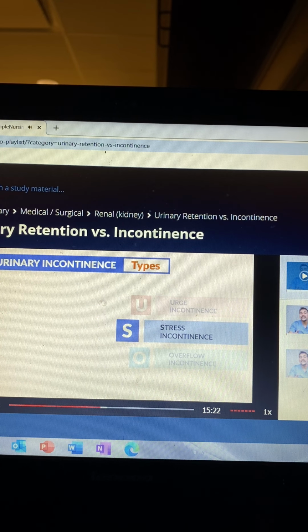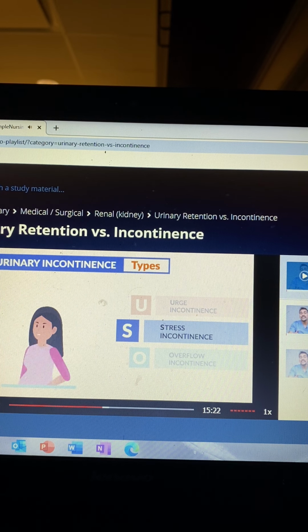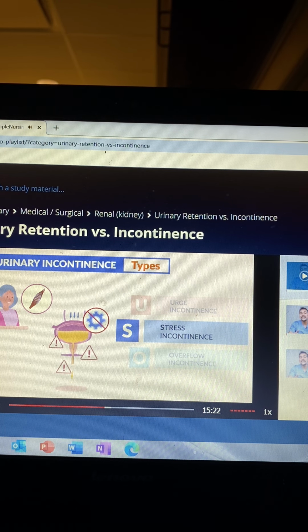Now, stress incontinence is that pressure stress that causes urine to spill out, like coughing, laughing, sneezing, running, or even jumping. Now, this is very common during pregnancy as the baby is putting a lot of pressure on that bladder. But even in older age, we get weaker muscles and loss of bladder control.